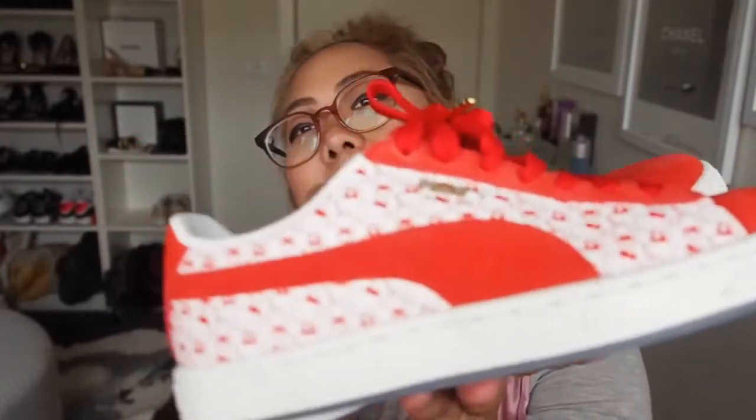The next pair of shoes are actually new additions. So I haven't formally worn these out yet because I only purchased them the other day, but I am obsessed with them, and you'll know why. They are these Puma Hello Kitty collab shoes. It was a collaboration for, I think, the 50th anniversary of Puma. And they did a collaboration with Hello Kitty, so they look super cute.